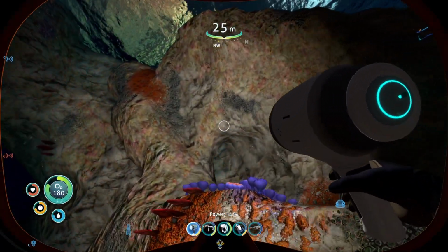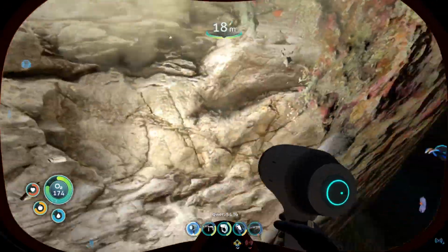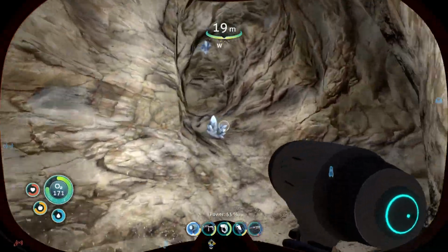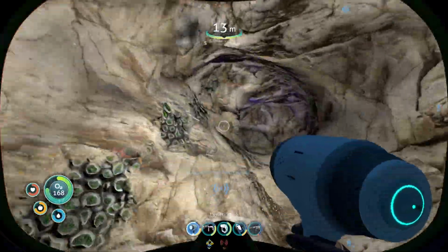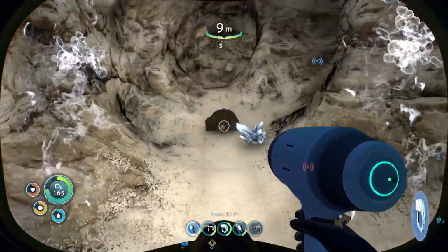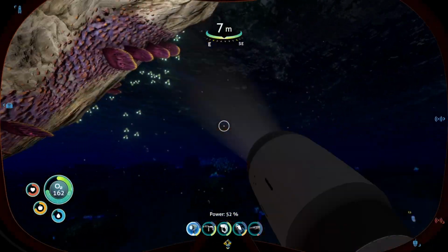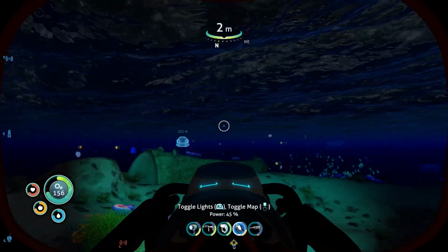Quartz? I was all over in all the other areas, now I can't find any. Isn't that funny? There's 1. 1, 2, 3 for good luck. 4. You're too slow there, Buggy. Too slow, buddy.